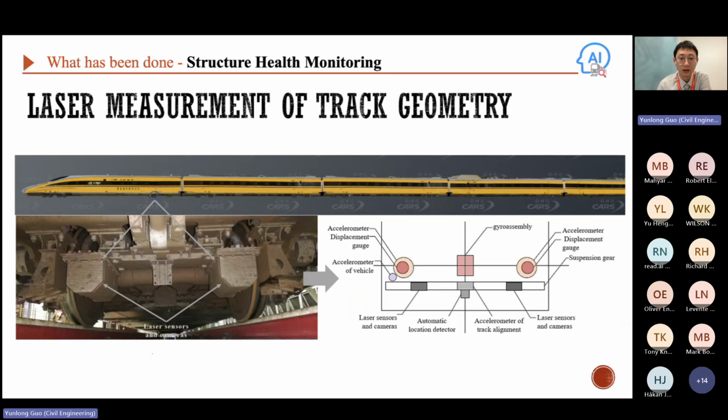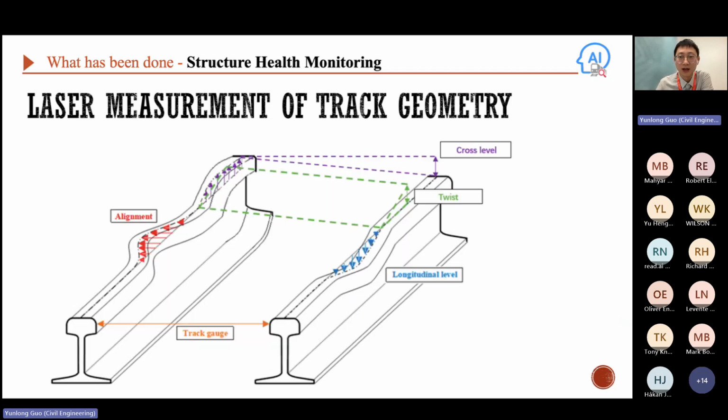And then another topic is the track geometry. Because the train running on the track should be in a good position. Otherwise, the train will be like a roller coaster or something. So we would like to avoid all these kinds of cases in the figure.